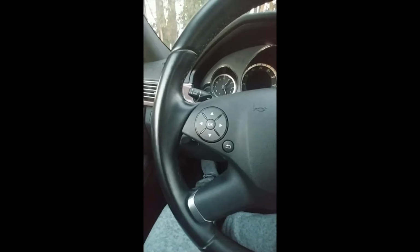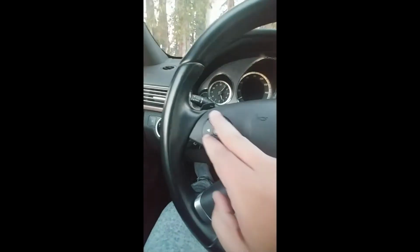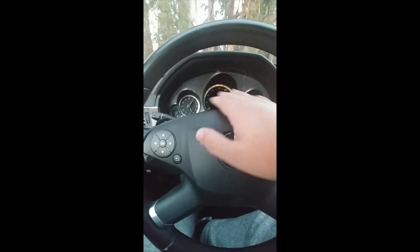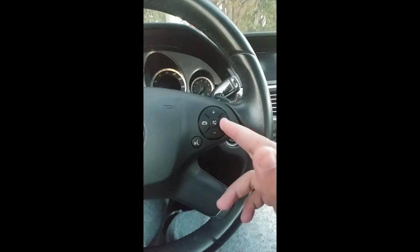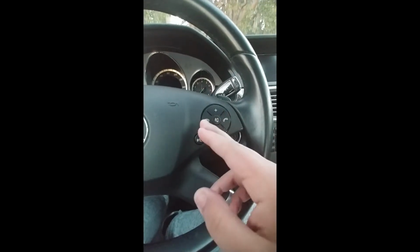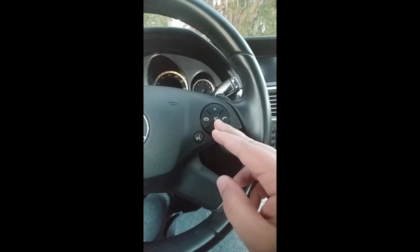It has got a lot of steering control options that you have. This switch basically just controls everything that you see on this center screen. I'll just start the car and give a quick demo. And this screen, these set of controls basically again accepts the call, rejects the call, volume up, down.